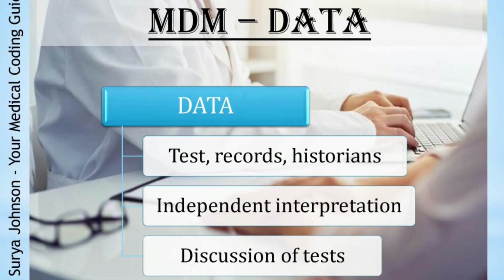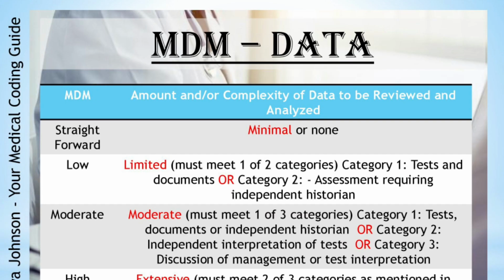So for this data, as you can see, there are three types: the first is tests, records, historians, the second is the independent interpretation, and the third is the discussion of tests. So these three comprise the data. When looking into the amount and or complexity of data to be reviewed and analyzed under MDM, we have straightforward, low, moderate and high. If the physician has not reviewed or analyzed any data or has analyzed only a minimal amount of data, then it goes to straightforward. It is very straightforward. So from low to moderate to high, they have these categories.